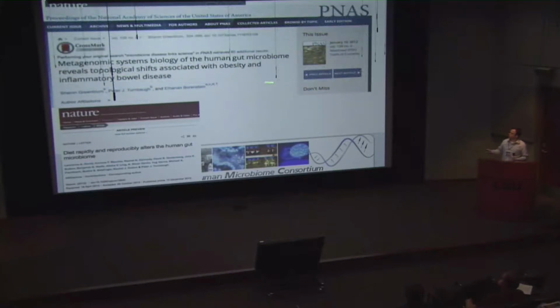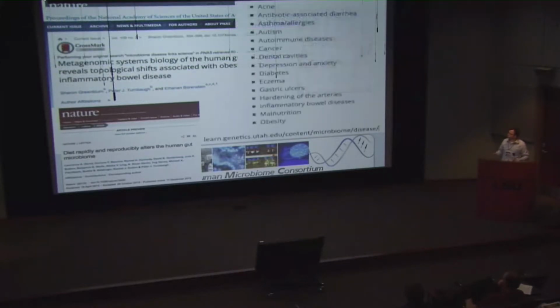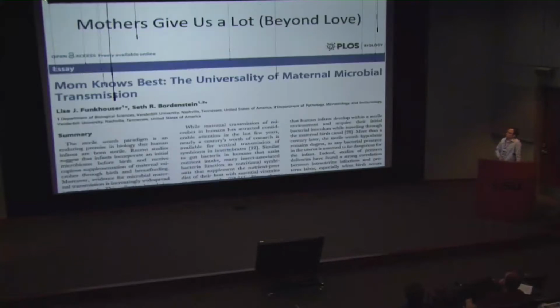We can start to think about other inflammatory bowel diseases or other potential diseases, which includes this list right now of everything that might be to some degree influenced by the microbiome, with the molecules that they make or the impact on your cells. And so the big question is, well, where does it all come from? And a lot of it comes actually even before you're born.